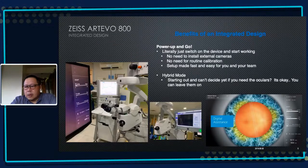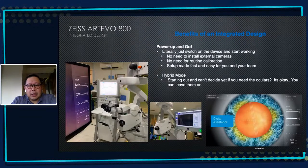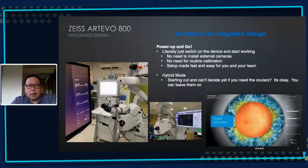Another thing that I noticed with the ARTEVO is that you can leave your oculars on. You don't need to take the oculars off to do the 3D surgery. Let's say the first time you use the machine, you're not comfortable and you feel that you may need to go back to using the oculars. Just leave the oculars on, do your surgery, and then if at any point in time you have some difficulties, just go back to the ocular.